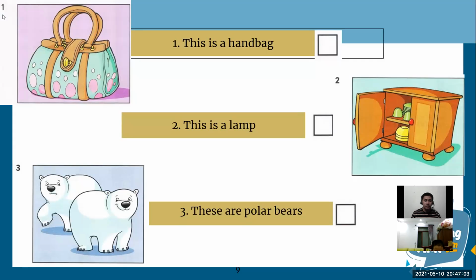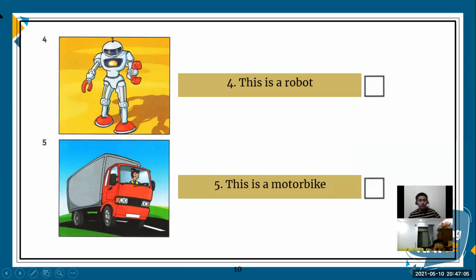Next part. This is a robot. Yes. True. It's a tick. Okay, number five. This is a motorbike. It's a cross. What is it? It's a truck. Okay, it's a truck. Nice one, Nick. Let's go to the next part.